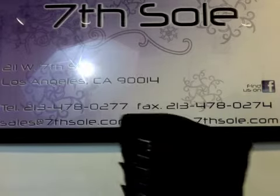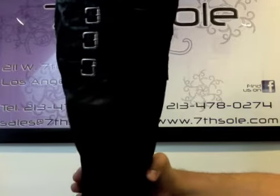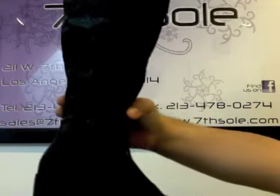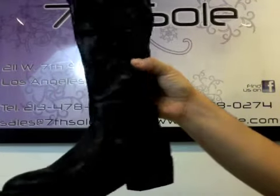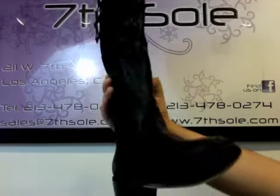You can wear this for your casual days. You can wear it with some leggings, some nice ripped jeans also. If you have any ripped jeans, rock star jeans, definitely you can wear it with it. Again, the zipper on the side for easy slip on and off. Has a synthetic sole also.